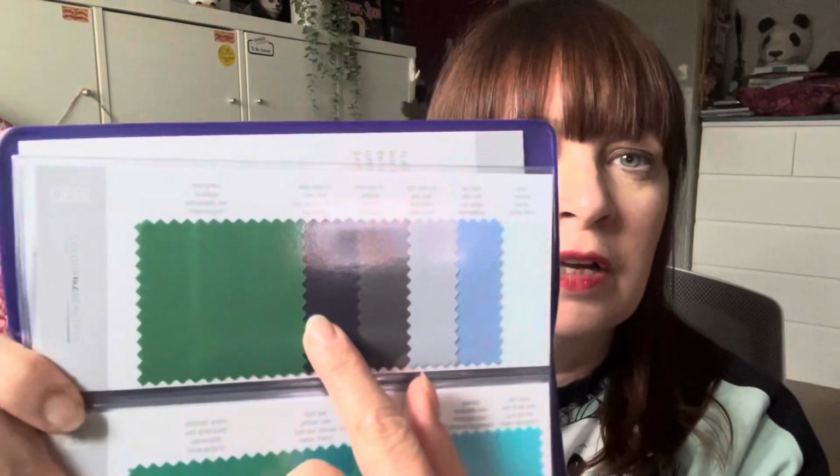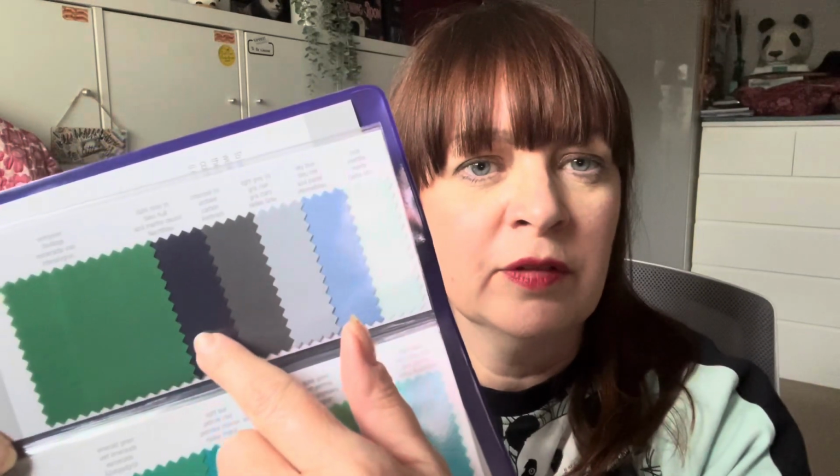Now interestingly, a standard navy didn't come up for me as one of my colours. This is the closest that I've got, and this is actually a dark navy. When she held up the full piece of fabric, it almost looks a bit purpley, so it's not a full proper navy, I guess. This is more of a dark navy.